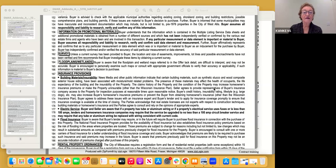Floodplains and wetlands, we can check into the municipality. There are floodplain maps that you can look through to see if the property you're considering buying is within a floodplain or a wetland. It will affect the cost of the buyer's flood insurance if it is, and that can be very expensive.